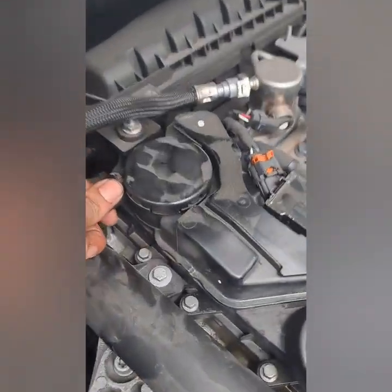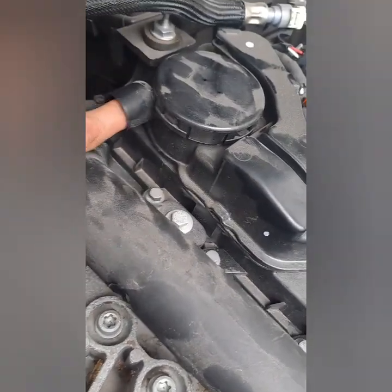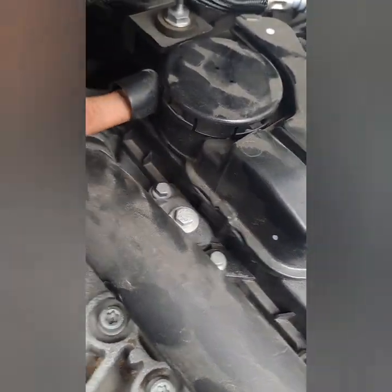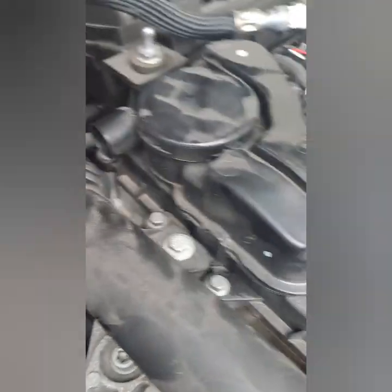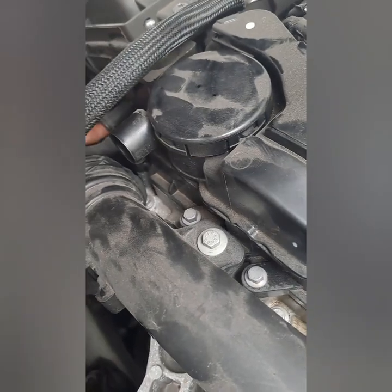A bit spurious of this here, because this looks like a venting pipe. Is it supposed to have a pipe on here? Are we missing a pipe here? There we are, to there, aren't we? Missing a pipe from there to there.